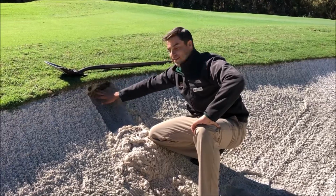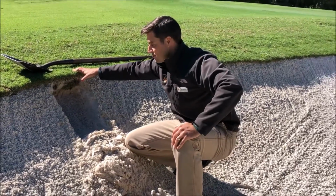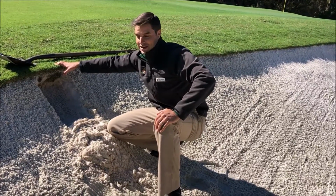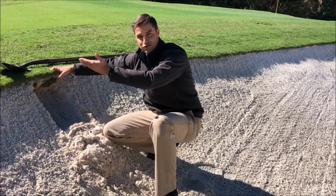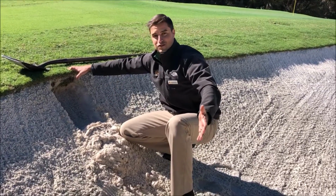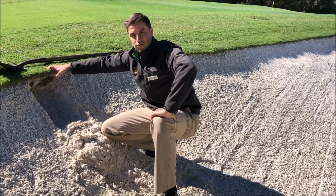You see the grass is doing great, the roots are running down here. And this is also working very well as well as the bunker solutions. So this is a true hybrid bunker, one of a kind. Our bunker solutions bunker is a complete bunker solutions bunker, one of the only ones that we know of in the Naples area. And both are working out great.